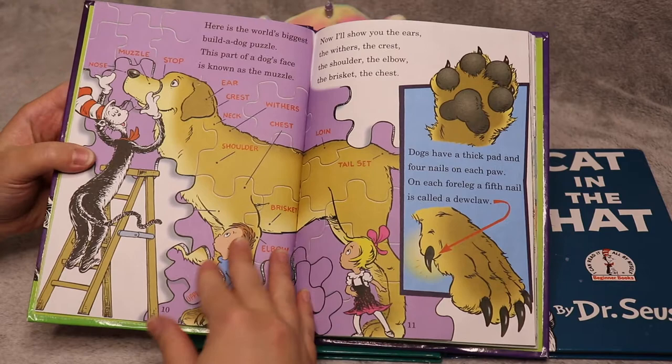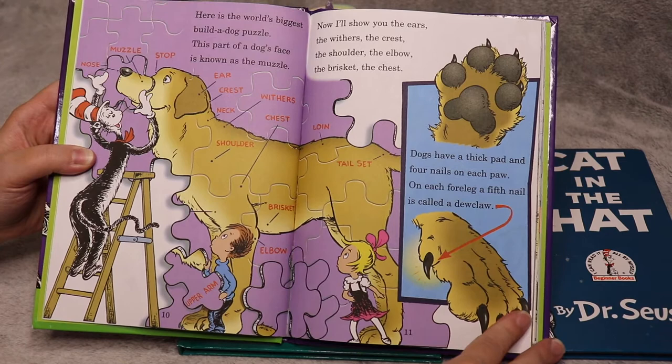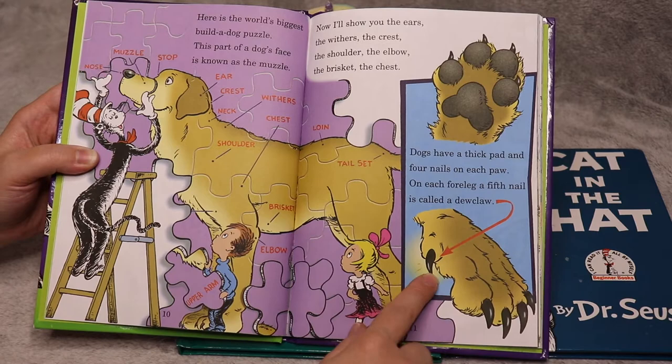Here is the world's biggest build-a-dog puzzle. This part of a dog's face is known as the muzzle, right here. Now I'll show you the ears, the withers, the crest, the shoulder, the elbow, the brisket, the chest. Dogs have a thick pad and four nails on each paw. On each foreleg, a fifth nail is called a dew claw. Did you know that? Because I didn't know that. This is called a dew claw.